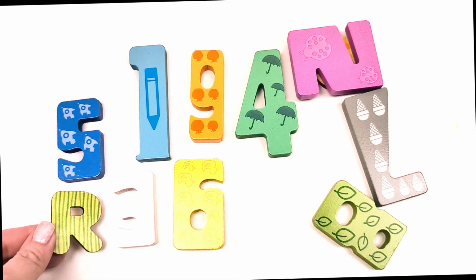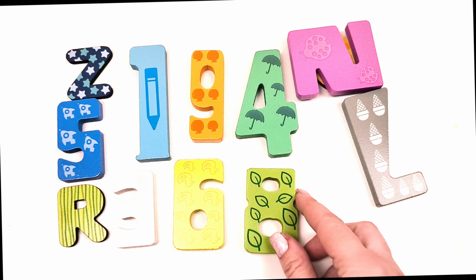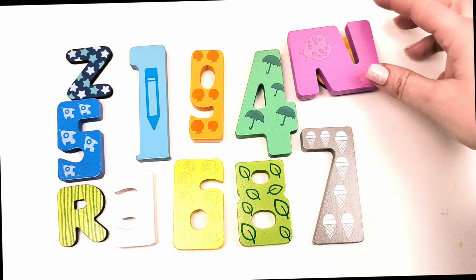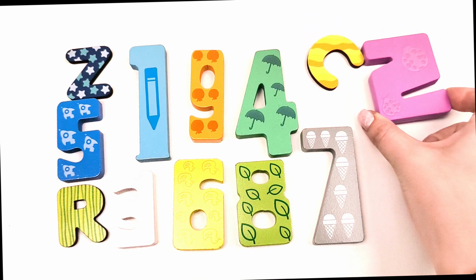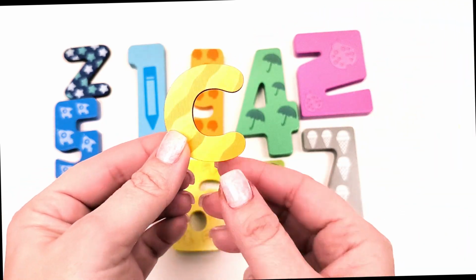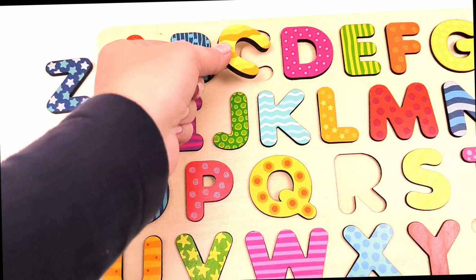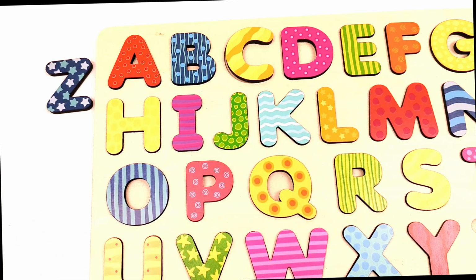Letter R, we found you. And here's the letter Z. Maybe we found one more letter. There's number 8. Number 7. And here's number 2. Wow, we found the last letter. Here's the letter C. Letter C here too. C, R, Z.